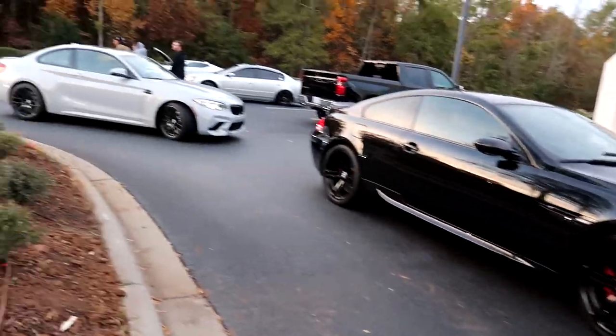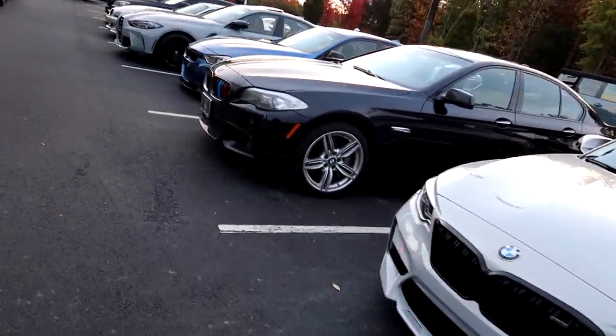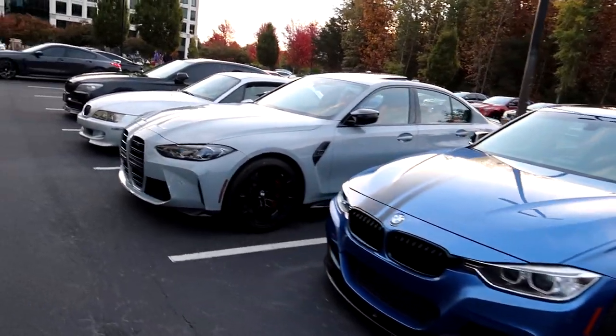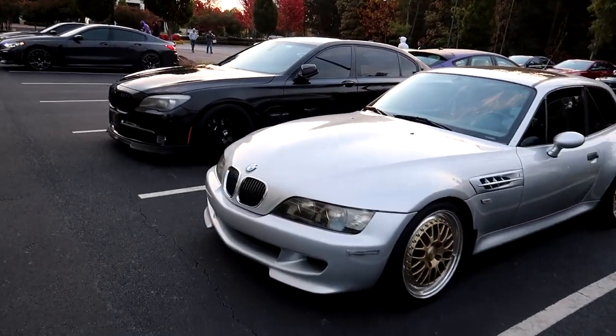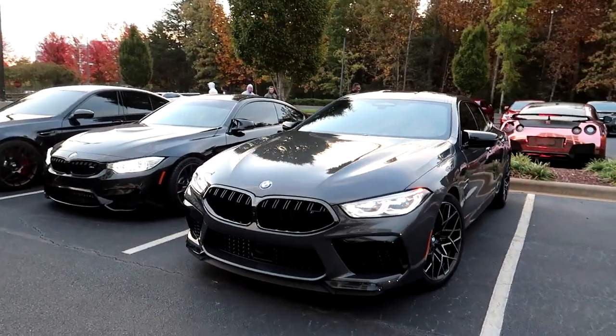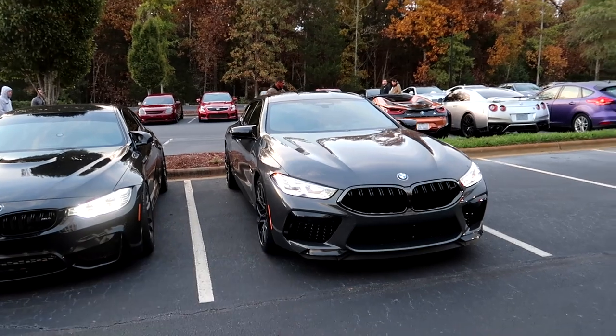I mean, we got a whole BMW squad coming down. M2 over there. Another M2 right here. And then the lineup just keeps on going, people. We got another G82, man. And a freaking Z4, too. Can't forget about the M8s, though, man. These big-ass things. These are literally yachts in the BMW community, man.